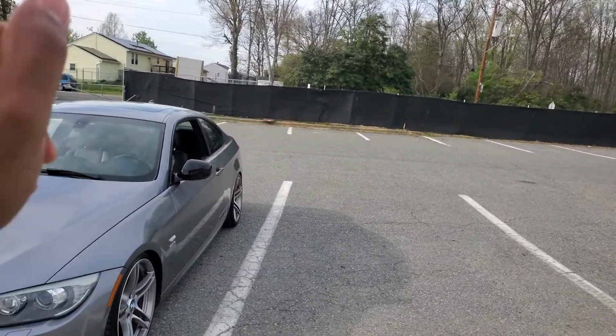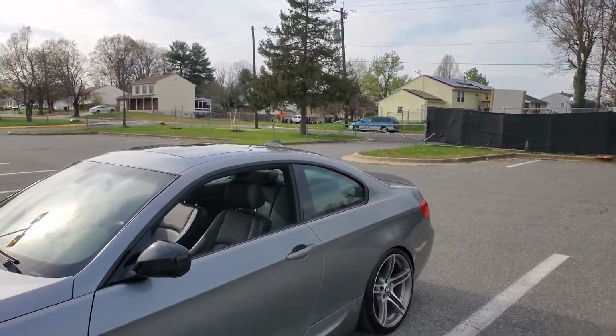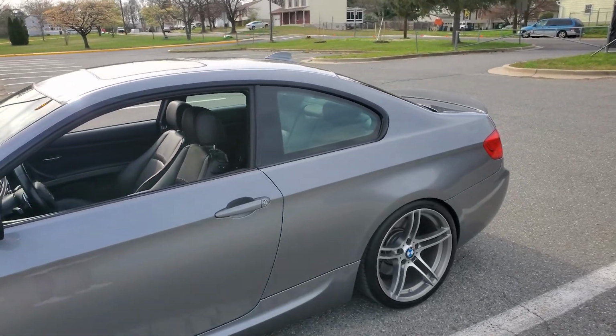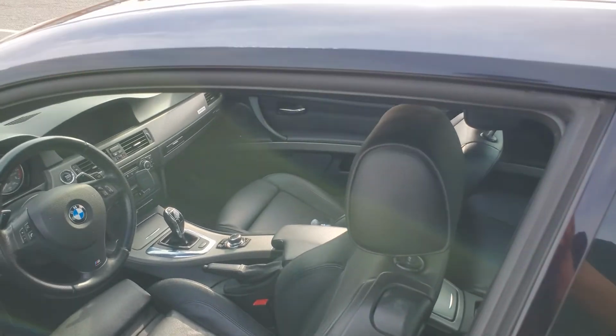Shifts are better, faster, more crisp. Downshifts sound way cooler. And I have more customizability for how to utilize the car, whether it be burnout mode, launch control, changing the RPM, all that cool stuff.